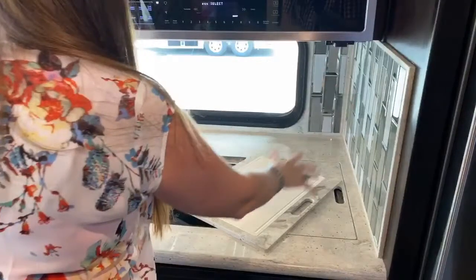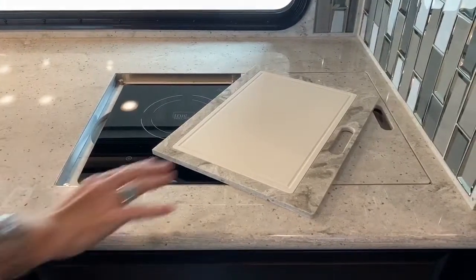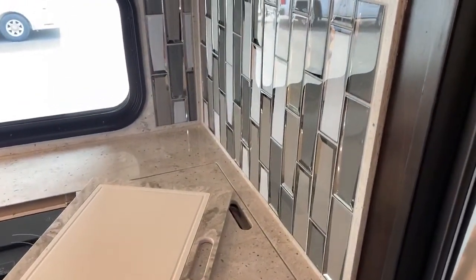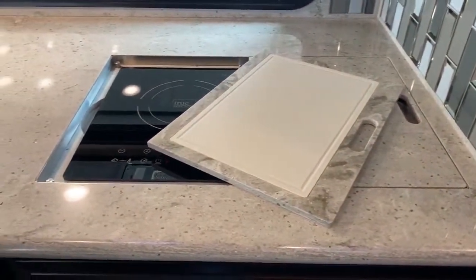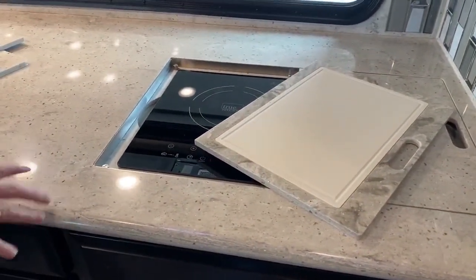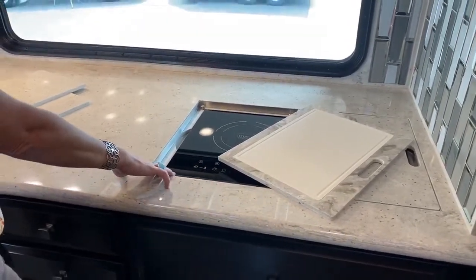Now your induction cooktop is really cool. So it's nestled here in the middle of this beautiful backsplash. It has all of this kind of glass tile. Newmar does just an amazing job with their finishes. But the induction cooktop isn't just great because it has a 1-5 setting, or you could set it to a particular temperature if you wanted to sear something like tuna, for instance. You can take it outside. Really nice feature of this coach.